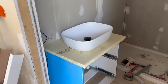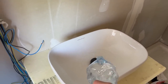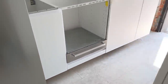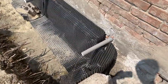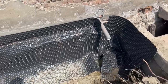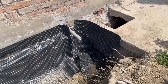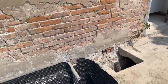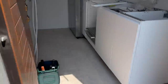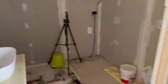So I'm going to do a test pour, just to see that things are working as they should. It's working great. The only problem is no server system yet. But yeah, okay, so I'm gonna dismantle the whole thing and then start working on the walls.